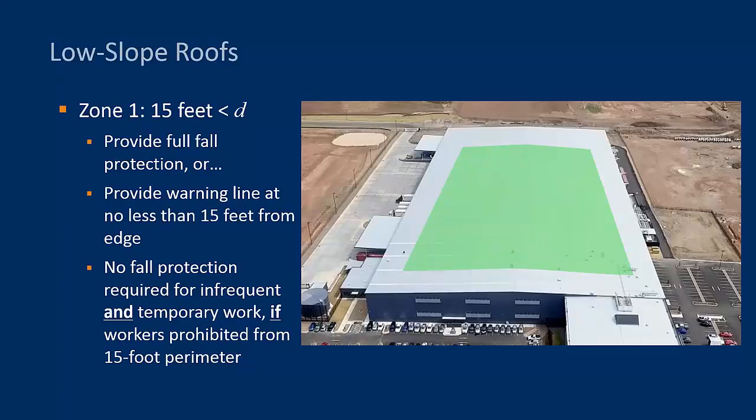You can also provide a warning line at the perimeter of this zone at 15 feet from the edge to let workers know that they're getting closer to the edge and should be using increased fall protection. However, OSHA does now say that there's no fall protection required if you're in this zone and the work is of an infrequent and temporary nature, as long as the employer has a rule that prohibits workers from encroaching upon the 15-foot perimeter.